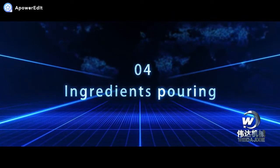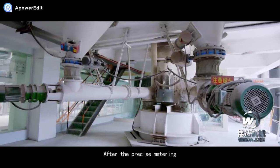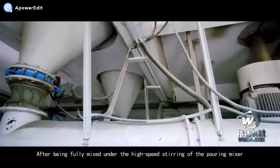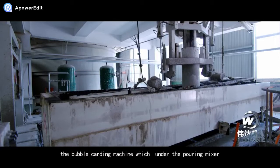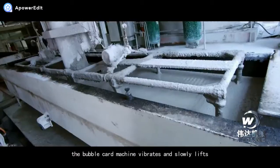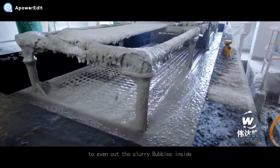4. Ingredients pouring. After the precise metering, the materials are automatically proportioned. After being fully mixed under the high-speed stirring of the pouring mixer, the bubble carding machine, which is under the pouring mixer, is lowered into the mold box. The bubble card machine vibrates and slowly lifts to even out the slurry bubbles inside.